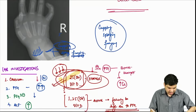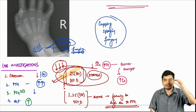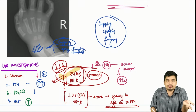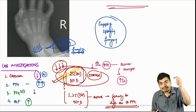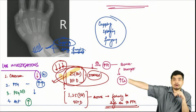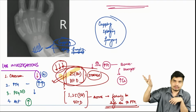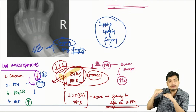Sure, let me explain this once more. If vitamin D is not there, what will happen? Calcium levels will go down. Fair enough. So calcium levels in vitamin D deficiency can be low. But the second vitamin D calcium levels start to go low, it starts to stimulate what? Parathyroid hormone. We all know parathyroid hormone wants to increase calcium levels in the body. So if the calcium levels go low, the PTH levels become high.